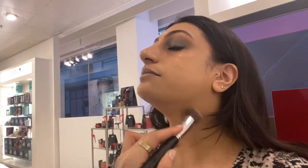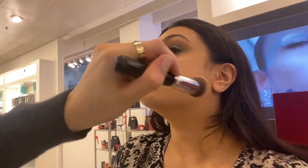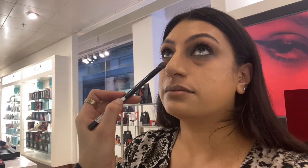This brush was absolutely amazing, but it wasn't a Nars brush, and it didn't have a label on, so we didn't know what it was. However, I've not actually felt a foundation brush like this on my face, so I definitely am looking for new foundation brushes. So if you have any that you love, let me know in the comments.